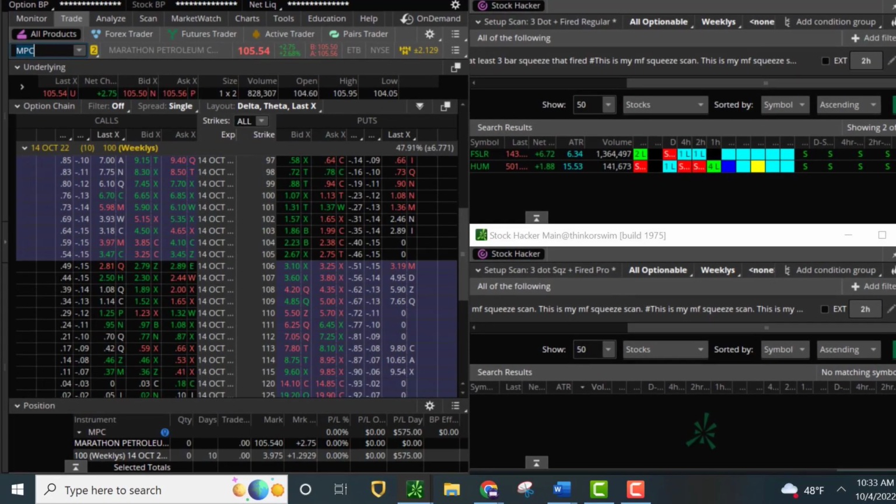Check the description for a link to the scans that you saw me use today. I used these same scans for every single trade. And of course, I alerted these 2 trades in my Discord server and members were able to profit with me.